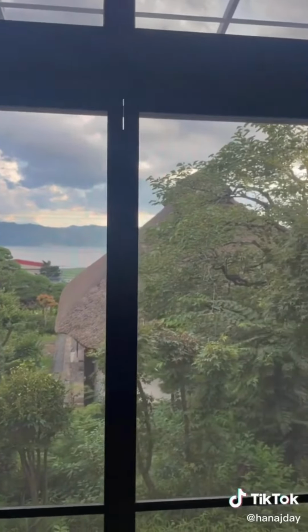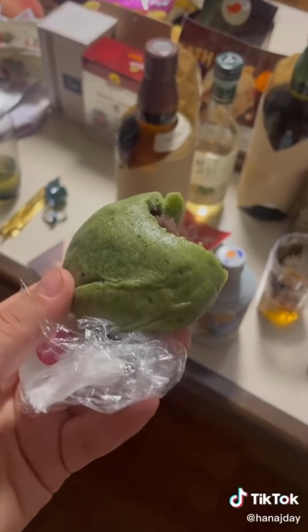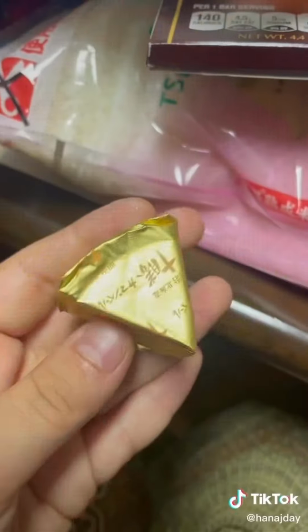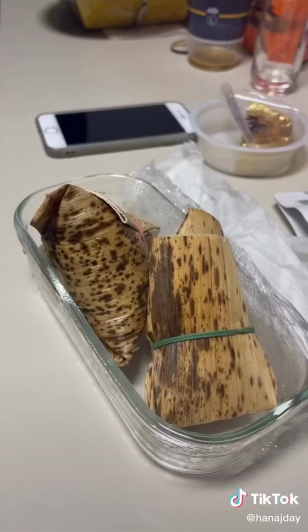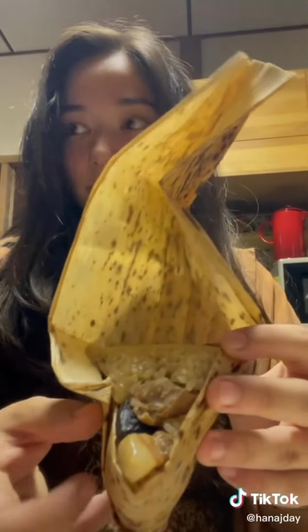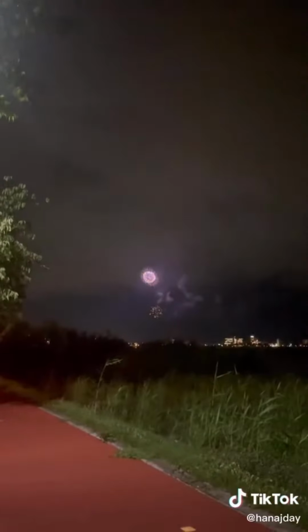She has this gorgeous view. I had manju, which is a type of dessert, for dinner, and then some brie cheese. And then I had this glutinous rice that's wrapped in bamboo. This one had pork, chestnuts, mushrooms, and it's steamed in this bamboo leaf, so it has this really pretty aroma. It was very warm and delicious. And then we ended the night with some fireworks.